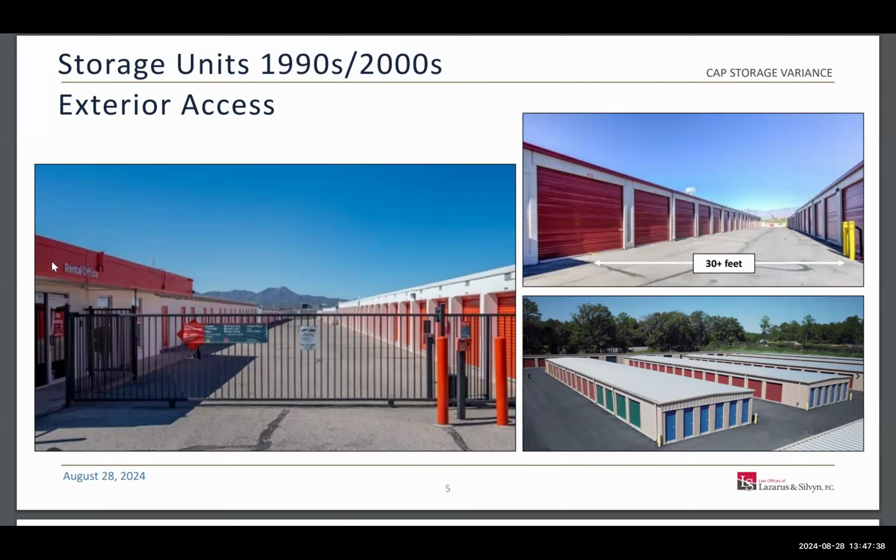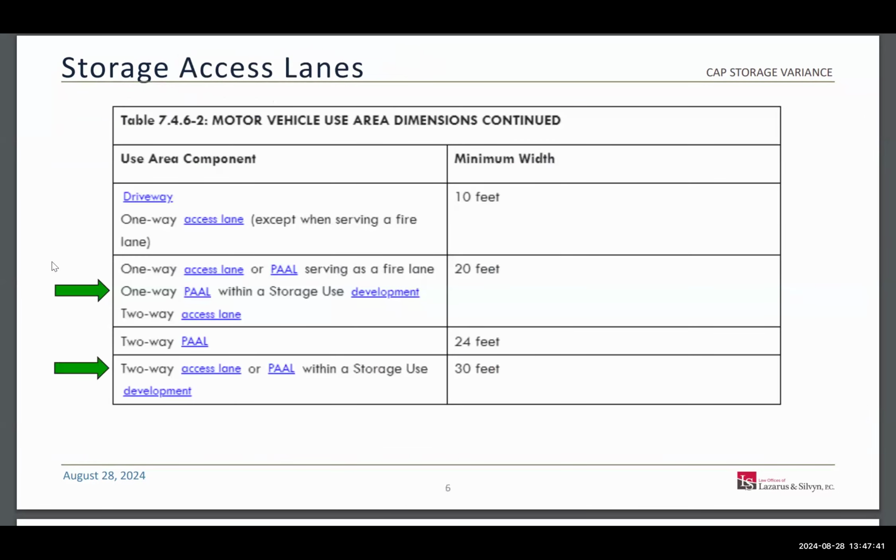So next slide, please. The code, and this is a snippet from the UDC, has one set of rules for all uses for access lanes and PALs. And just so you know, an access lane is basically a roadway through a project. A PAL is a parking access lane where you can access parking spaces off that access lane, but both of them are access lanes. Just PALs, you can get to parking spaces, access lanes, you can't. But for all uses, there's a set of rules for access lanes and PALs.